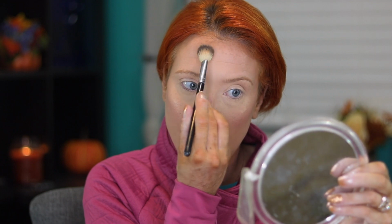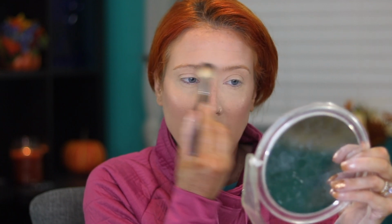But I love doing it. And I also love taking leftover and just barely touching my brush to the center of my forehead. I do put it on my chin and on my nose. I like to be Rudolph, the glow-nosed reindeer. That's what I want to be. And pop that on there.